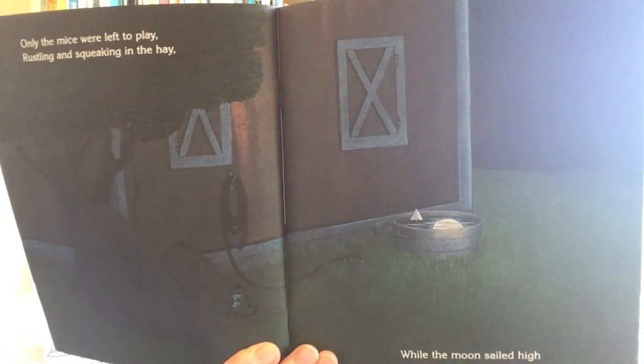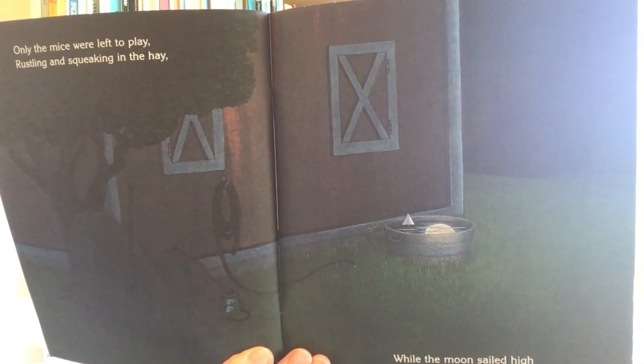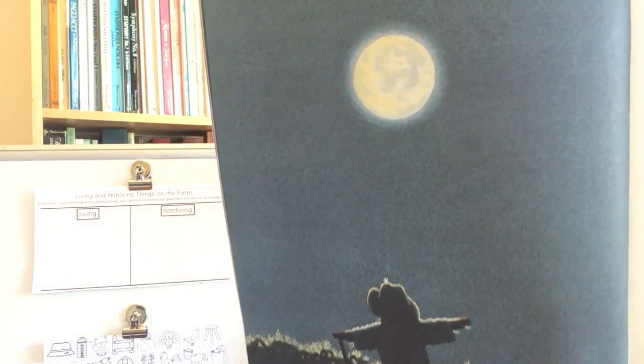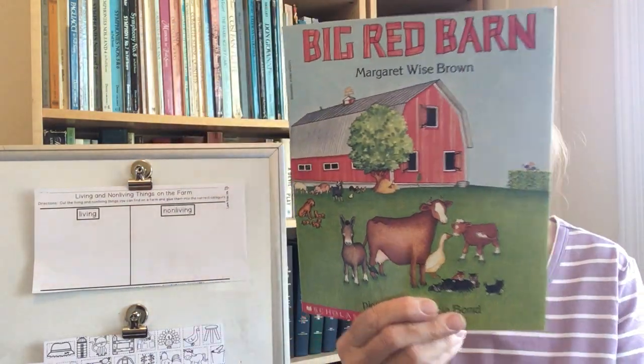What a great book. Only the mice were left to play, rustling and squeaking in the hay, while the moon sailed high. The mice are awake, though. They're nocturnal. That means they're up all night. In the dark night sky, there's the moon over the scarecrow. What a great book, The Big Red Barn by Margaret Wise Brown.